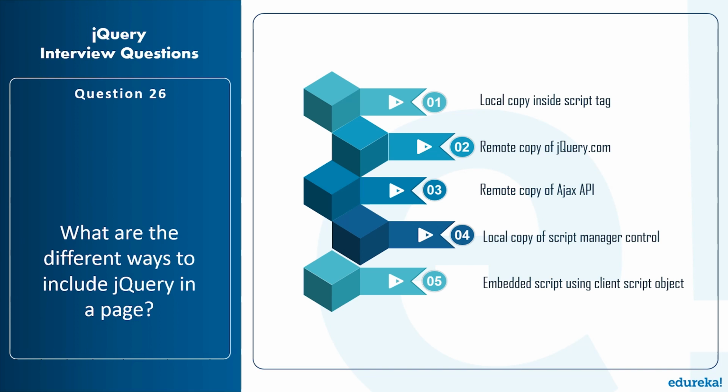Also, you must have a remote copy from jQuery.com. Not just that, you need to have a remote copy of the Ajax API as well. And then you need to have the local copy of the script manager control. And finally, there has to be the embedded script using the client script object.